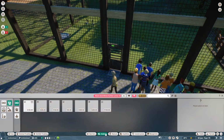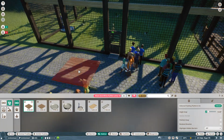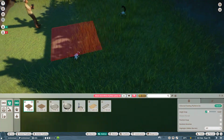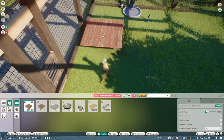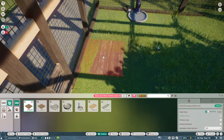And then I will give them food trays at some point. Ah, they have feeding platforms. So how does that work? I wonder if this has to be accessible for the keeper. You know, something like that where you have it. Oh, it can't go close to the edge though. Wow, that can't go anywhere near the edge.